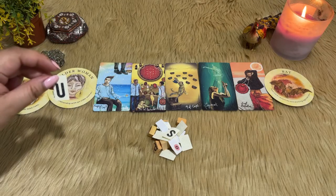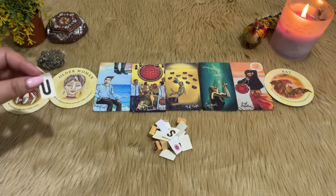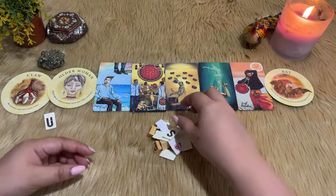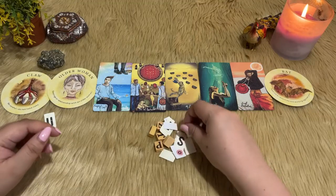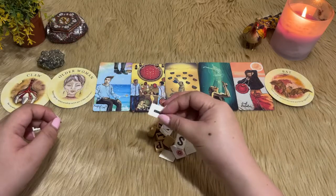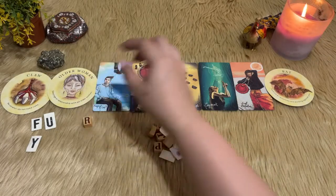I'm getting this message that spirit is saying that you also have to take care of yourself. Like, you are also important. You also deserve someone being gentle, being sweet to you, being taken care of the way that you take care of other people. Then you have letter F. You have Y. You have letter R, furry.